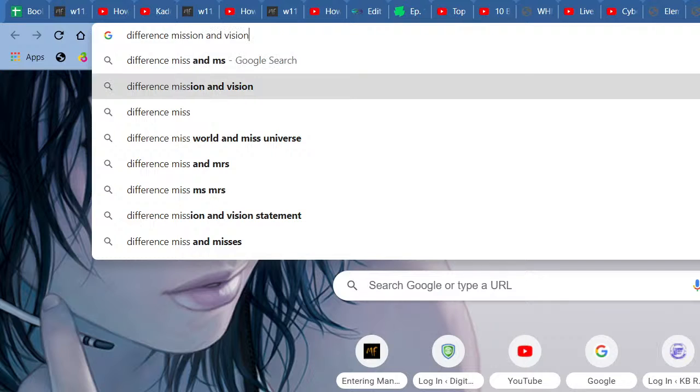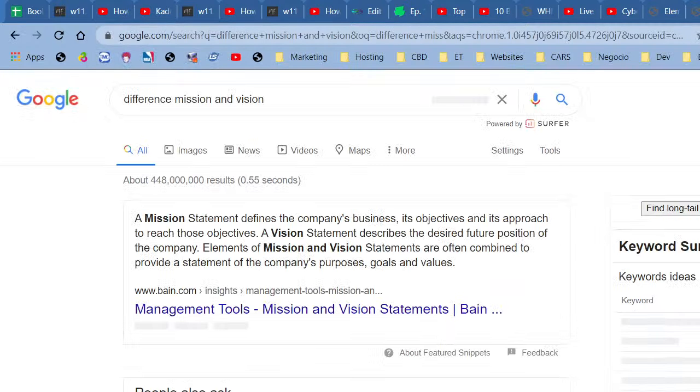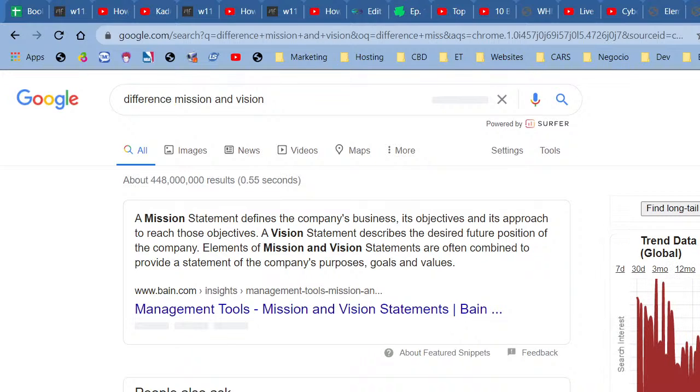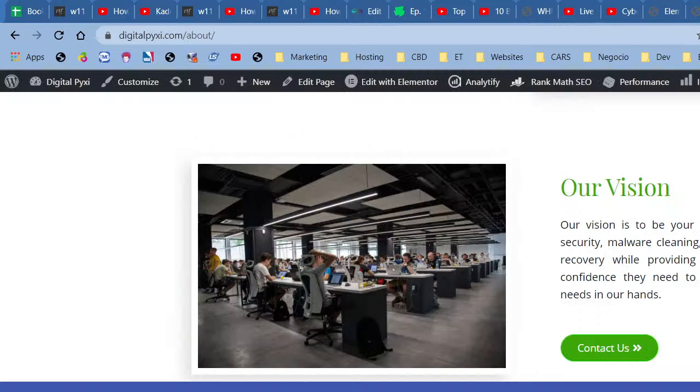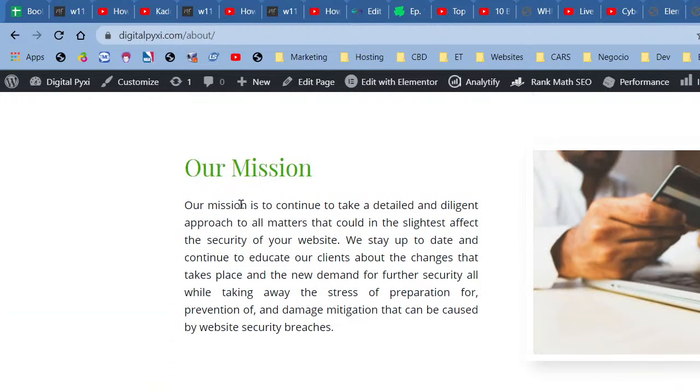Mission and vision. Okay, it's really popular. So a mission statement defines the company's business, its objectives, and its approach to reach those objectives. And the vision statement describes the desired future position, like being a global brand. So for Digital Pixie, which is for website security, our mission is to continue to take a detailed and diligent approach to all matters that could in the slightest affect the security of your website. And that's how we operate daily.